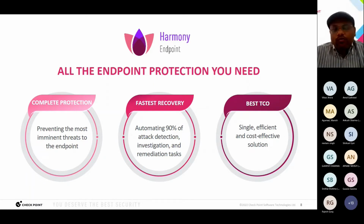And then later it moved to the EDR terminology, endpoint detection and response. That means, if an NGAV, let's say, is giving a protection, a prevention, what if something has still crept in? How quickly can we detect anything that has come in and remediate it? That is the motto of EDR. So endpoint security is no longer a play of NGAV alone, that is next generation antivirus, or EDR alone, endpoint detection and response. It has to be a combination of both solutions coming together. And that's exactly what Check Point focuses on with its endpoint solution. We do not segregate NGAV separately, EDR separately. It's one single complete protection that we focus on.